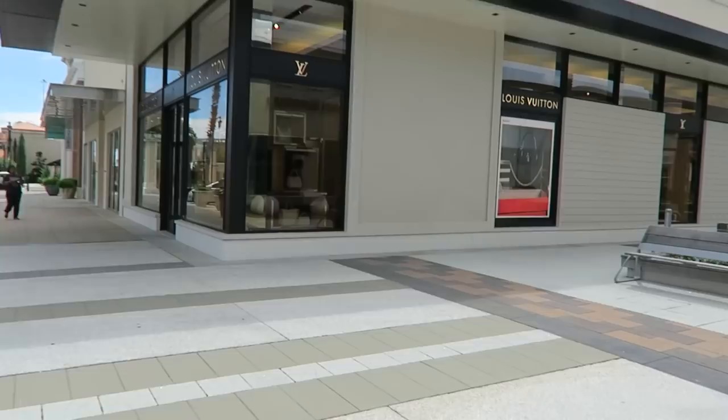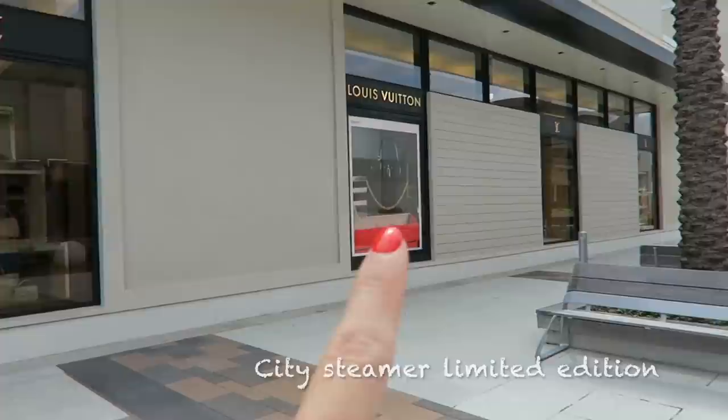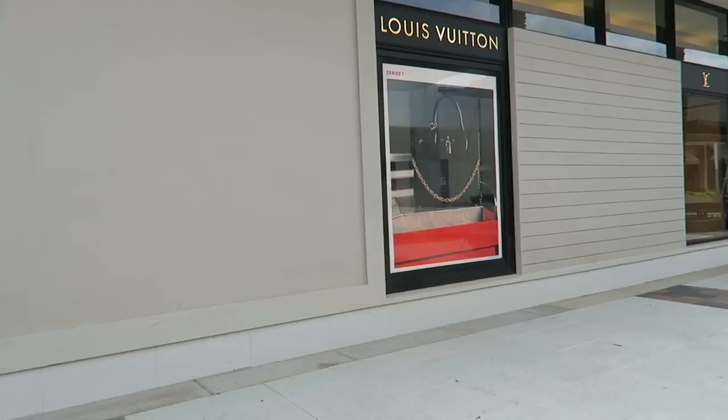So we are here at the St. John's Town and Louis Vuitton is right here. Look at that. That is beautiful. I saw that bag in the magazine. That is gorgeous. Yes. Apple's right here.